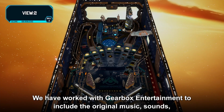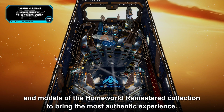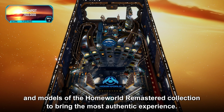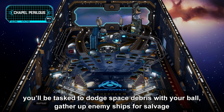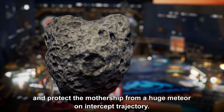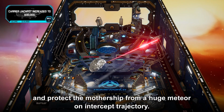We have worked with Gearbox Entertainment to include the original music, sounds and models of the Homeworld Remastered Collection to bring the most authentic experience. In the main modes of the table, which were inspired by the original Homeworld campaign chapters, you will be tasked to dodge the space debris with your ball, gather up enemy ships for salvage, and protect the mothership from a huge meteor or intercept trajectory.